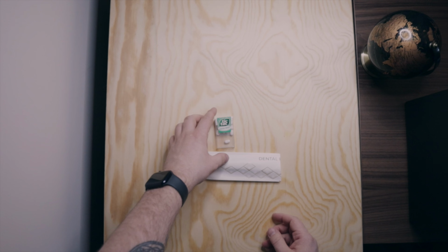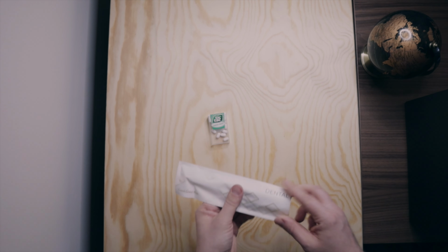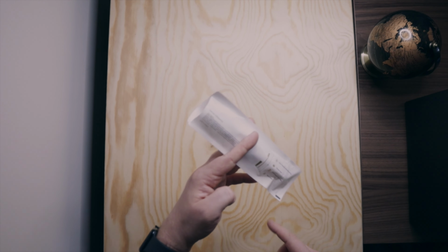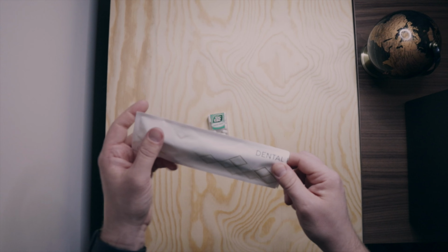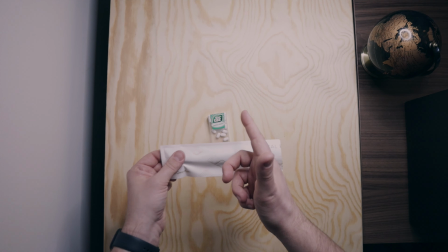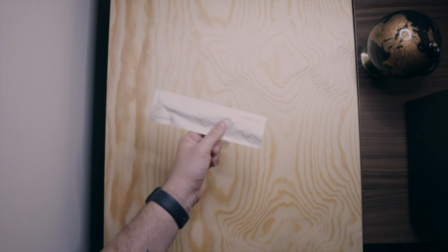If it's only a short flight, I'll probably just take these and just be done with it. Brush my teeth when I get there, but for a long haul flight this is good. And sometimes I like to do it if I'm on the flight. If it's really long, I might even just nip to the toilet on the plane, quickly brush my teeth. It does make you feel a little bit better. It's not as good as having a shower and doing everything, but you know, a little wins.